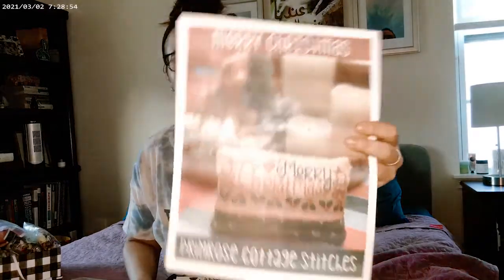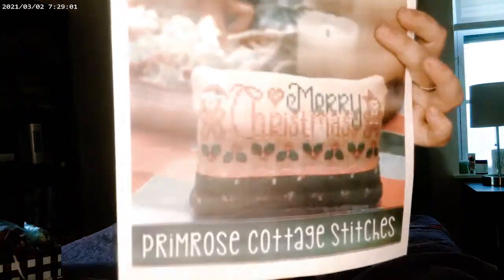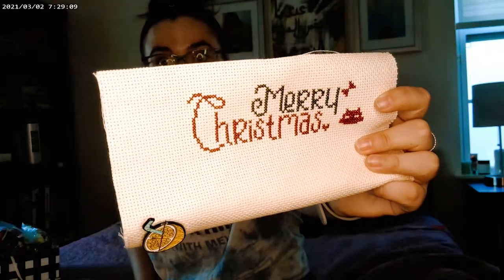So, Primrose Cottages released a freebie. I think you have to be on her email list or in her Facebook group, but it's called Merry Christmas. It was designed by Lindsay White. You can see she finished it in a nice little cushion. So I have stitched this for about 90 minutes. And look at how far I've gone.